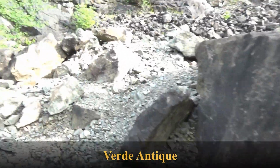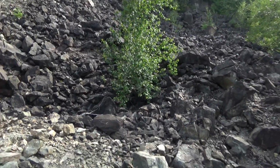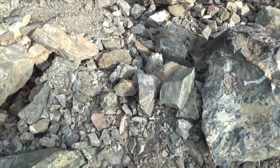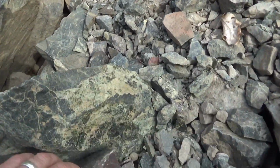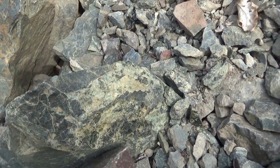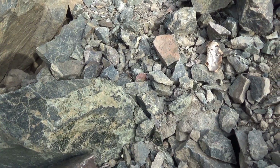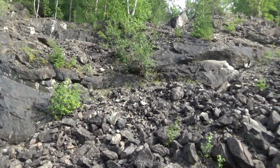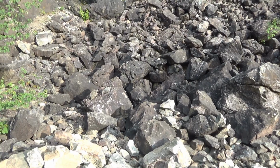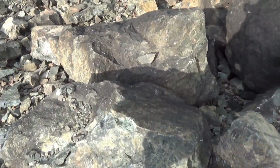This is a special and unique type of marble. Trying to find a good example. There's a lot of varied colors. There's some oranges in here, but this gives you an idea. If I find some good specimens, I'll show you. But it is very famous for building materials, and this has been closed for quite a while, and it's been aged black. But when it's broken open, it's got this beautiful green and almost greasy feel.